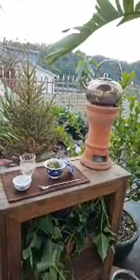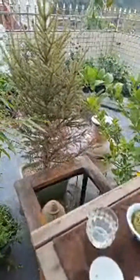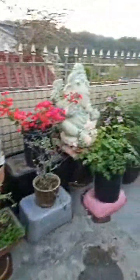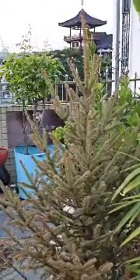This is my rooftop here in China, where I drink a lot of tea. And we talk about tea constantly, Chinese tea, all sorts of tea. And yes, my nice little rooftop garden here. And this is my Christmas tree. Cool. This is my cat, Hoodza. And this is my wife's Ganesh, because she's a yoga master. And yeah, this is what's going on my roof here in China.